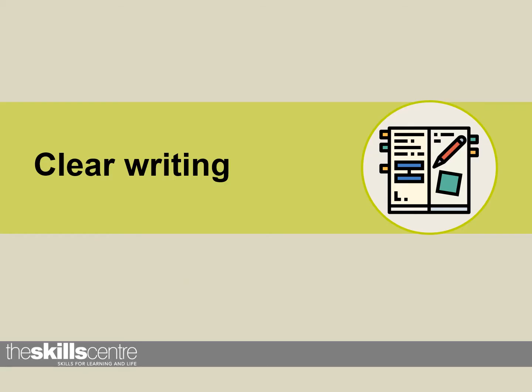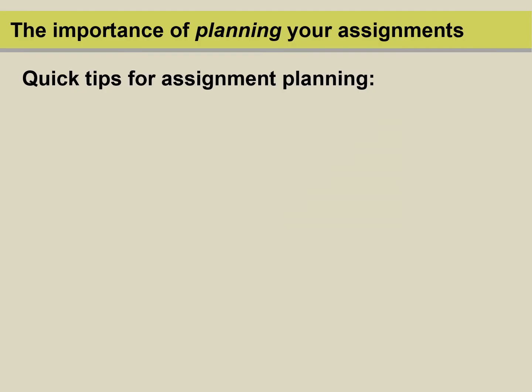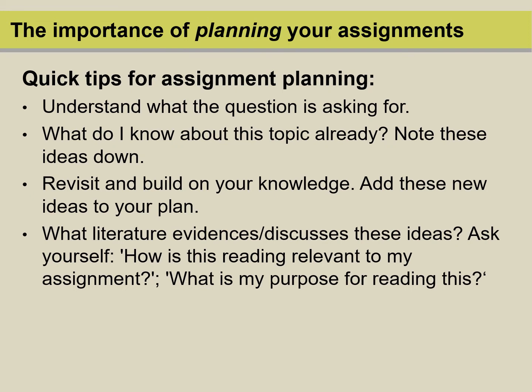So we're going to start off by talking about clear writing. So what do we mean by clear writing and how can we achieve clear writing in our academic work? So firstly, I want to point out the importance of planning your assignments. So there are some quick tips for assignment planning here. So firstly, understand what the question is asking for. Asking, what do I know about this topic already, and noting those ideas down. Then revisit and build on your knowledge. So add these new ideas to your plan.